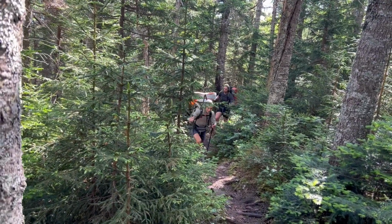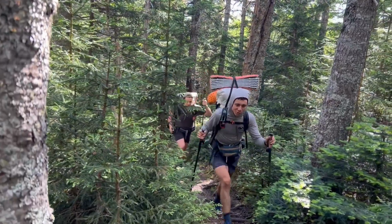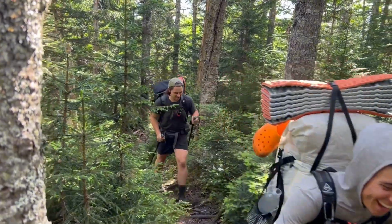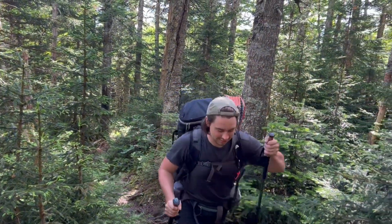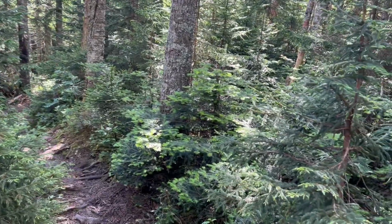Here comes Remington leading the pack with Austin close behind. Just out for a morning stroll. Yep, there we go. Yeah, easy. Took him like 3 minutes to catch me and pass me. See you guys up the trail. See you at the top.